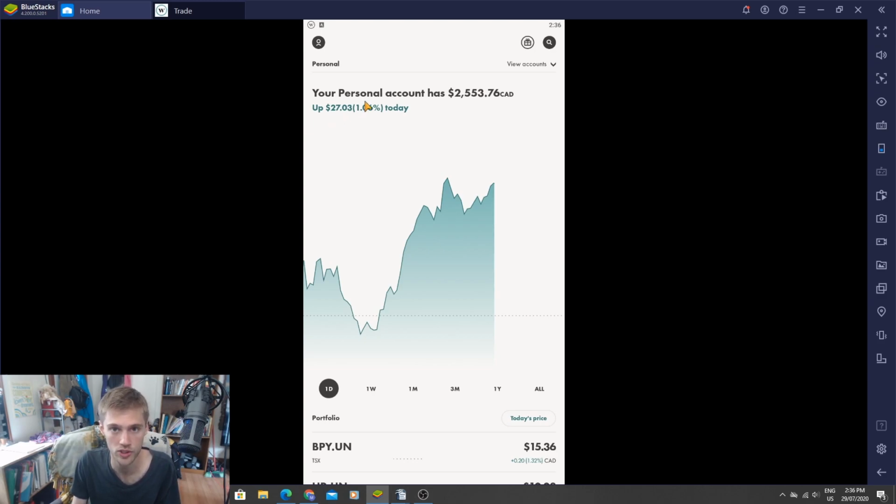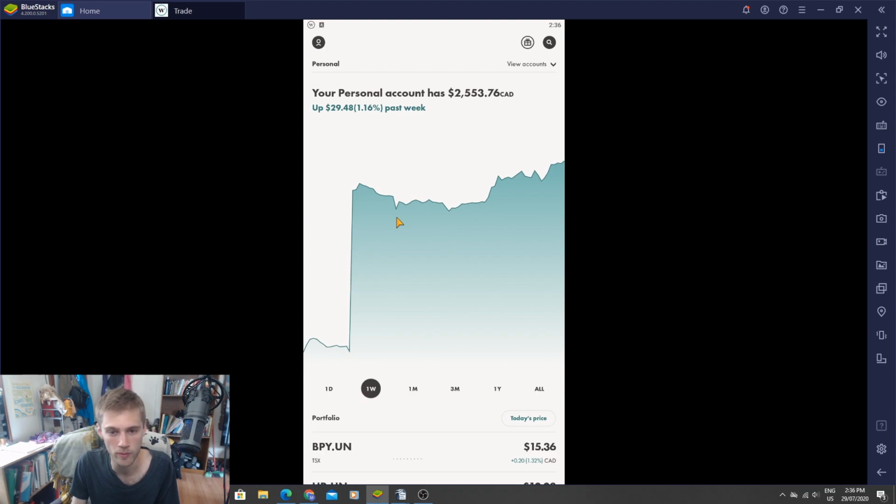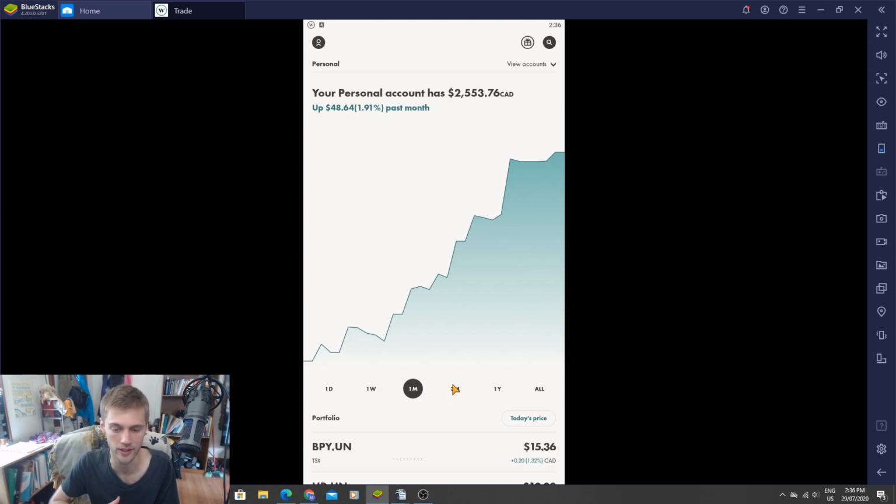So it looks like REIT stocks have actually gone up a little bit in the past day. You guys can see here, a nice little dive up here. Over the past week, we are up 1.16%. Over the past month, we are up 1.91%. So once again, slowly getting back the value we lost from our REITs at the beginning of the year. Over the past 3 months, we are up 3.47%. And if we go all time, we are actually up about 0.92%.